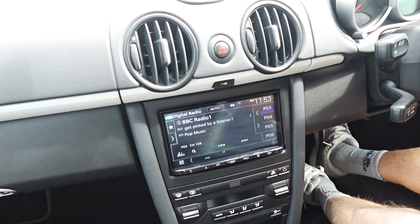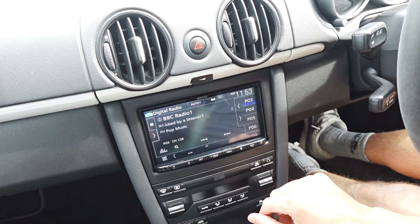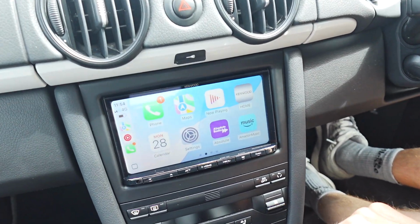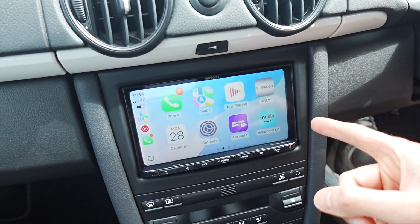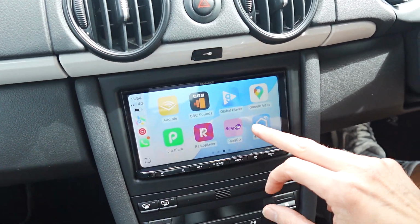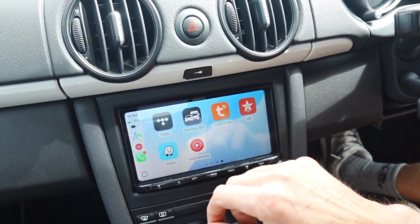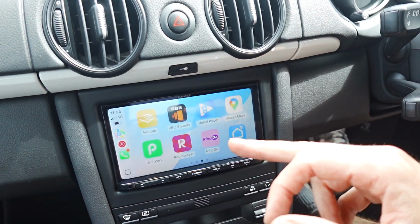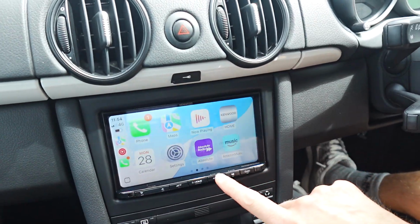Otherwise, let's go through what this Kenwood actually gives you. Starting from the most popular, we've got Apple CarPlay wirelessly, so my phone's already connected. I will move the shortcut icons from left to right hand drive after this video is done. We've got wireless Android Auto as well. Now the customer's got access to Google Maps, Apple Maps, music streaming apps like Tidal, and internet radio apps like Virgin Radio, Global Player and BBC Sounds.